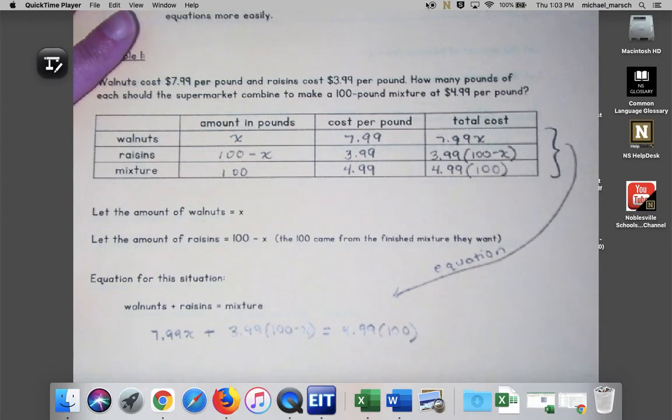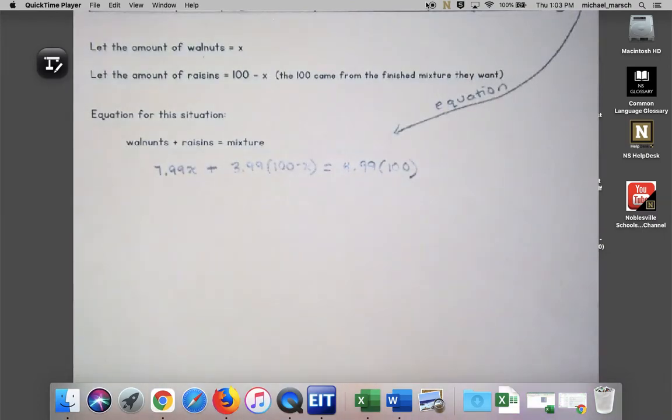So we have everything we need now to find the value of x. And once we have x, we know how many walnuts we need. How will I know how many raisins I need? The mixture minus the walnuts. Yep, 100 minus the walnut amount, right? So I'm not going to make you guys use your calculators today. I'll just walk you through some of the answers, okay?